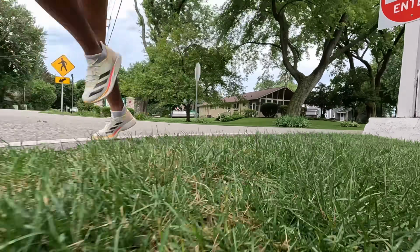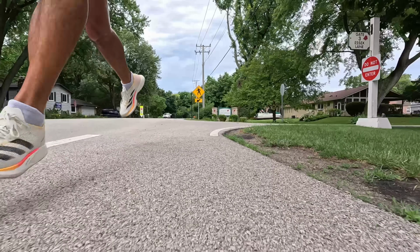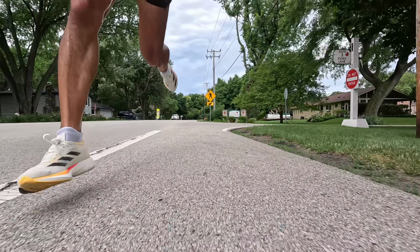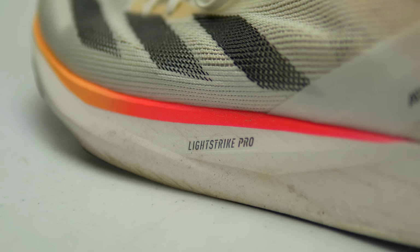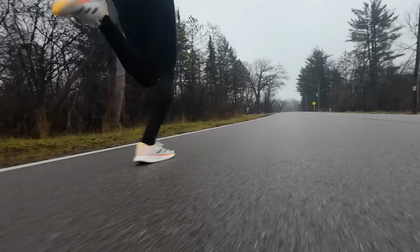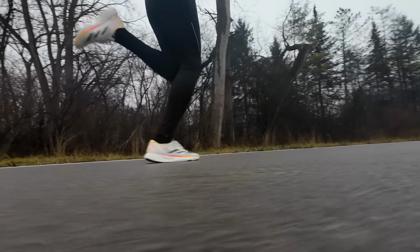Rather, this is a 5K, 10K racing shoe, and it's very low to the ground by 2024 standards, but it has a healthy dose of Adidas's Lightstrike Pro, their racing foam, and it's got energy rods in there as well to give it a little bit of extra rigidity, so you can reach for it for those 5K races or for those 800-meter repeats or threshold mile repeats that you might have on your calendar.